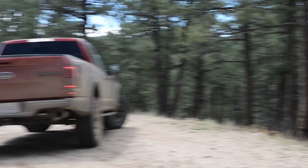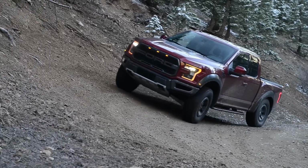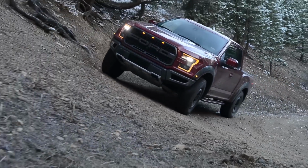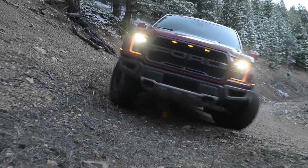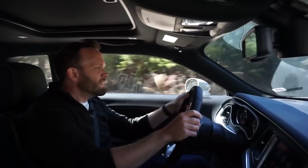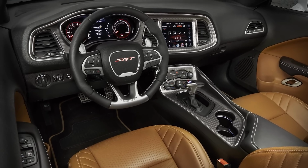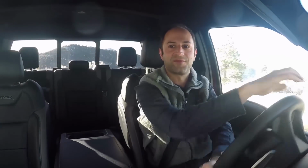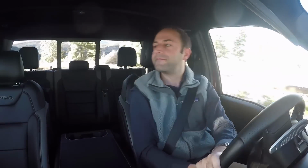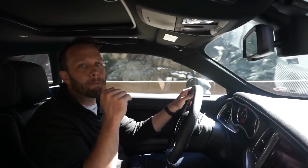This thing just came out. Raptor's brand new. In the 10 years since the Challenger came out, they've redesigned the F-150 twice. They keep updating this thing, keep making it fresher and fresher and fresher. Sure, a couple years ago they put a new interior in the Challenger, but it looks more like an interior from the 70s.